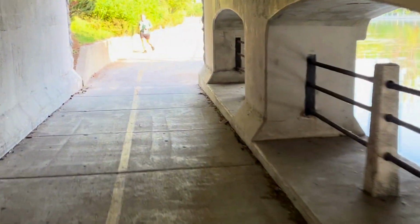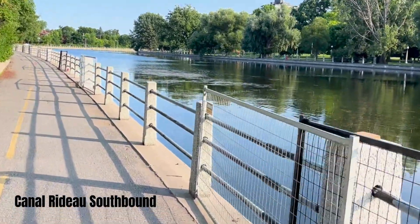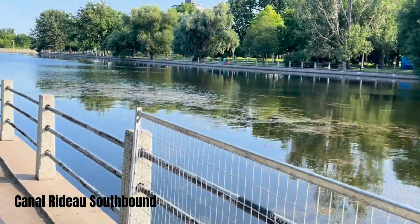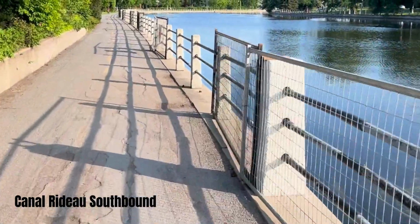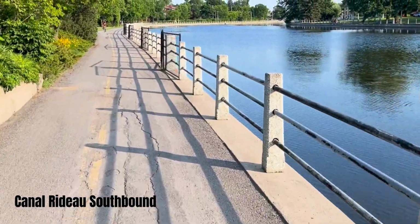Woohoo! I like those things. So remember, the further you go out, you have to come back. On the other side also, there's nice parks, same as on this side. This one is a bit rocky here, but all in all, it's really nice.